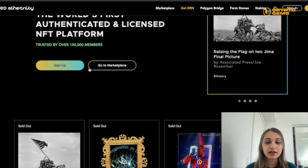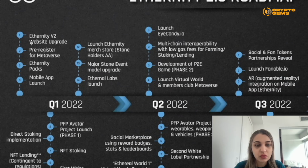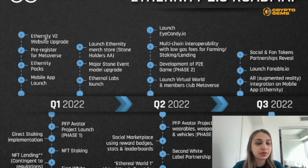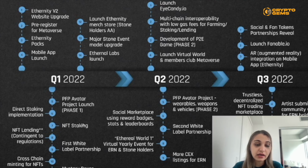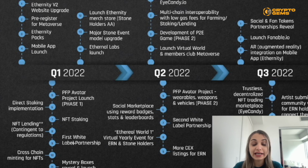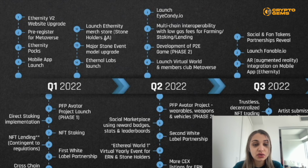Now let's go over the Ethernity 2.0 roadmap just to understand the project a bit more better. In the Q1 of next year, there were a few things we were focusing on. So Ethernity V2 website upgrade, pre-register for Metaverse, Ethernity Packs, mobile app launch, direct staking implementation, PFP FDAR, NFT staking, NFT lending, first white label partnership, cross-chain minting for NFTs, mystery box, reveal and launch, launching the Ethernity merchandise store, major stone event, model upgrade, Eternal Labs launch.